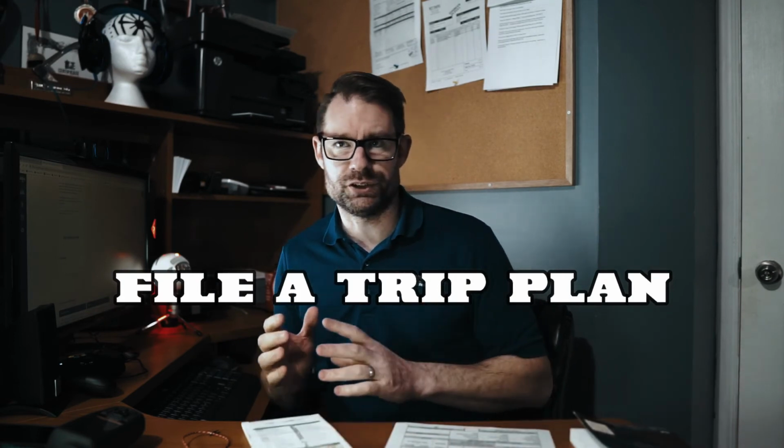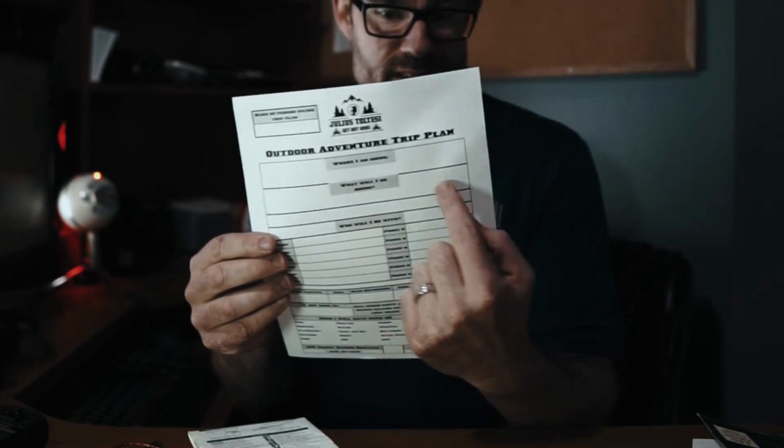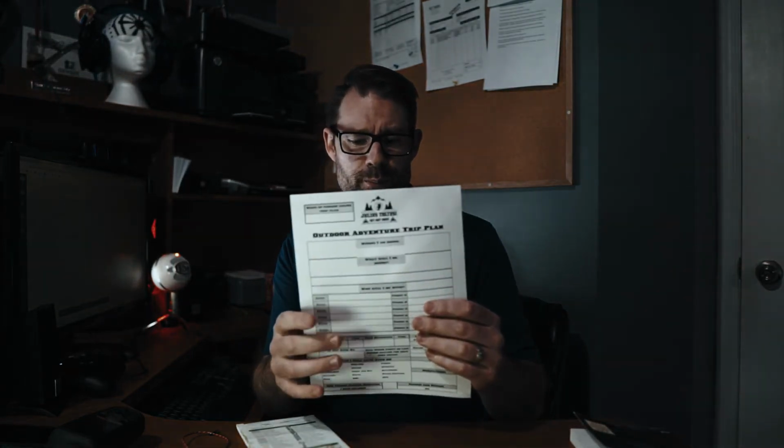All that is, in short, is just telling somebody where you're going and what time you're going to be back at. I'm going to be starting to use this template that I created, where I'm going, what exactly I'm doing, who I'm going to be with, and their cell phone numbers. Where I'm hiking, TELUS doesn't work, but some people have Rogers and Bell, and they work. So it's always good to put people's numbers there.